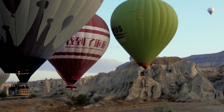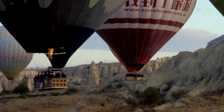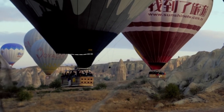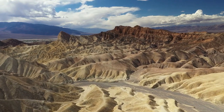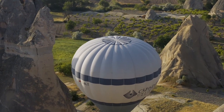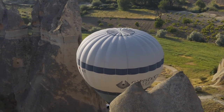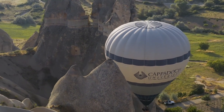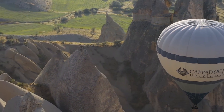Being a hot air balloon pilot is one of the most exciting and interesting jobs you could have. Hot air balloons don't have steering wheels, but hot air balloon pilots use the wind direction and speed at different heights in order to steer the balloon. Pilots control their ascent and descent but can't steer the balloon in a different direction without changing altitude.